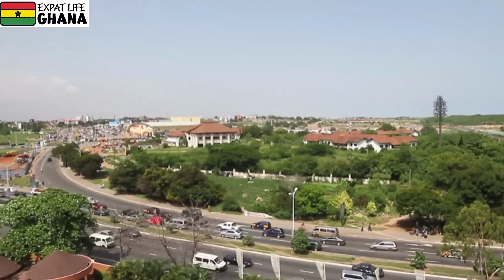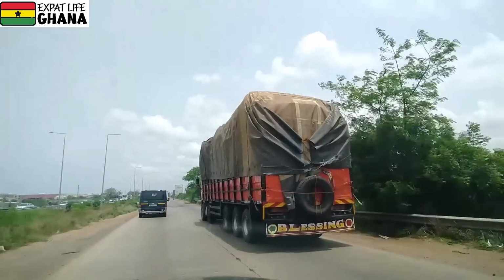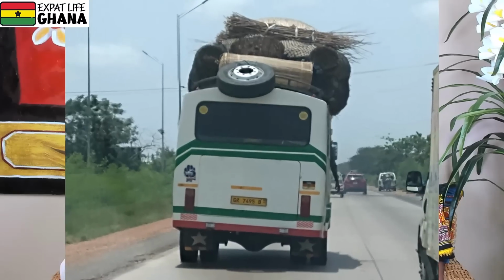Between the state of the road itself, with the Trotros, the motos darting in and out of traffic, the overloaded semis, they're everywhere. Sometimes I'm like, just don't pass them because they're going to fall on top of us.